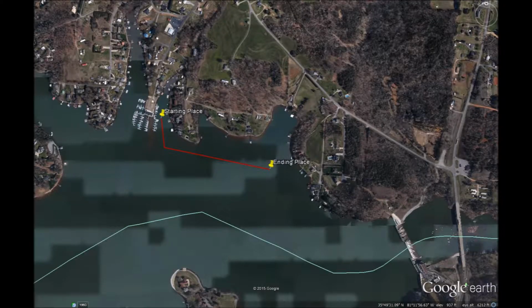Okay guys, here is a Google Earth image of the area. If you look at the map, on the left side there is a marina. That is our current location. There's also a marker called starting point, and that is where the platform is currently at. It's where we're moving it from. If you follow the red line down and out to the right side of the screen, about right in the middle, you'll see a place called ending point, and that's going to be the new location for that training platform.